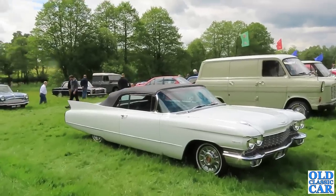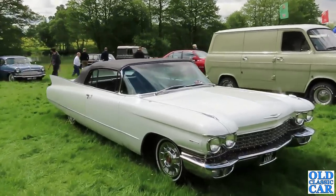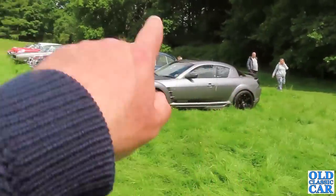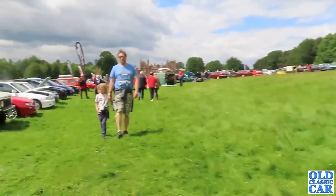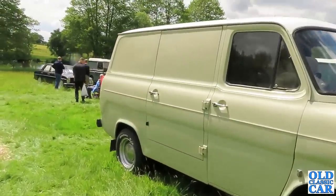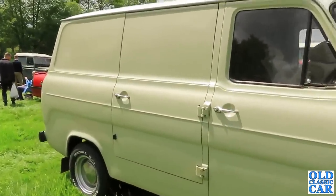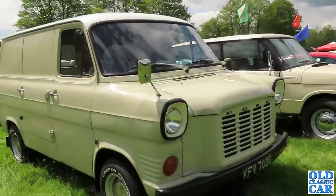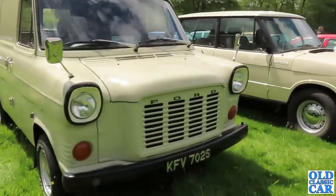There's the finned '59 Cadillac we saw driving in before, gingerly driving down the grass entrance road down there. There's a Mark 1 Transit with side door. It's neat to see. And there's the bullnose front, I think.